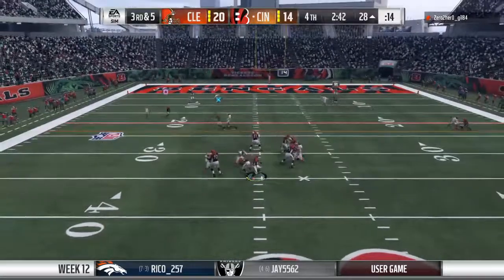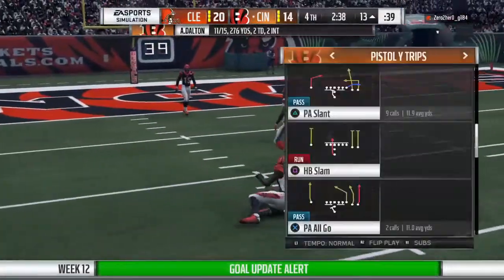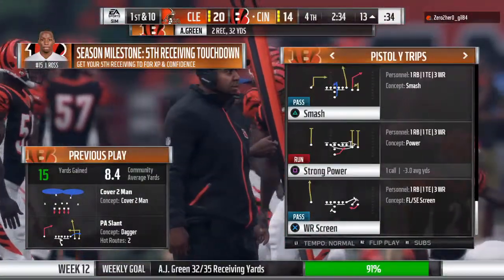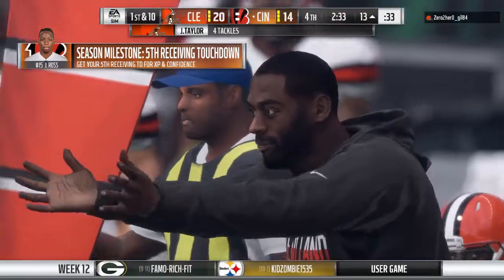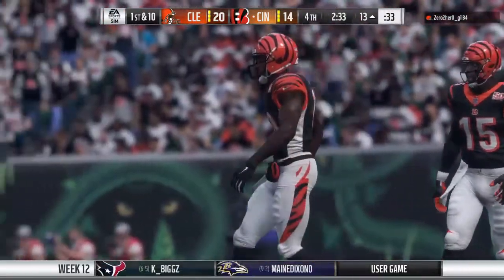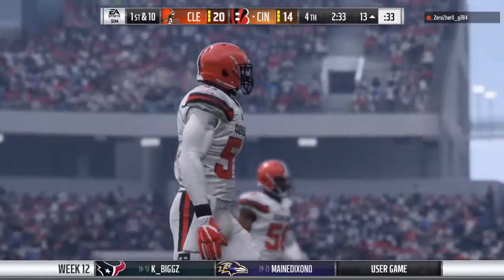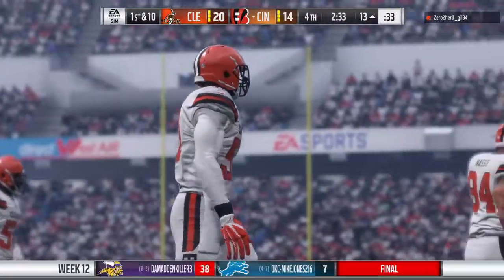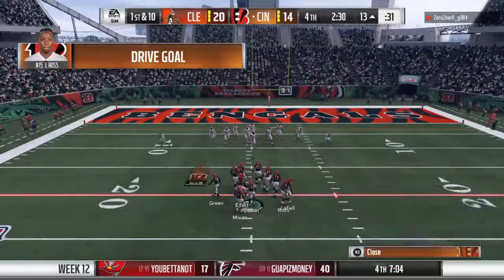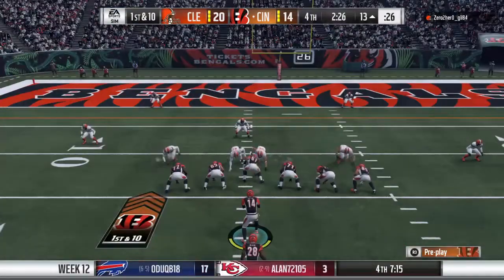To throw here, Dalton. And able to find Green. And he takes it down to the 13 and picks up the first. The connection since 2011, Dalton to Green for a Bengal first down. The offense certainly looking to score some points, but they also need ball security here late as we get down to the final moments of this one.